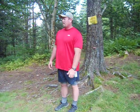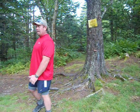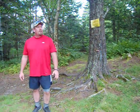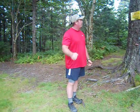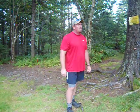We hiked up to the Big Creek Campground, 37? Mm-hmm, 37. Stayed the night there. Took off this morning, which is Friday the 28th. We've come up, what's the trail? Shallow Fork Trail up to Mount Sterling.